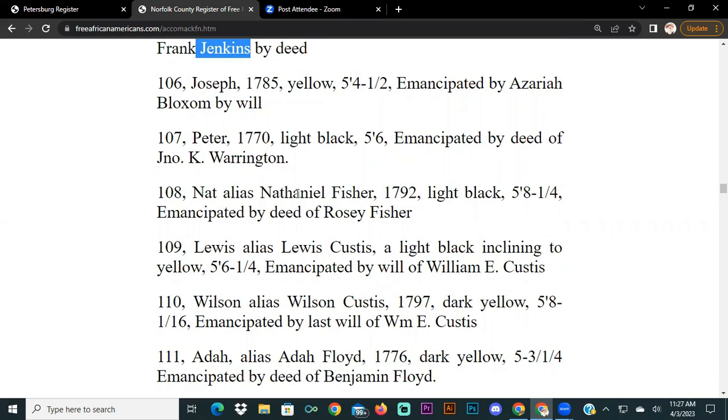I got Nat, alias Nathaniel Fisher, 1792, light black, 5'8" and a half, emancipated by deed of Rosie Fisher. Okay, same surname. I hope you guys are paying attention to this same surname.